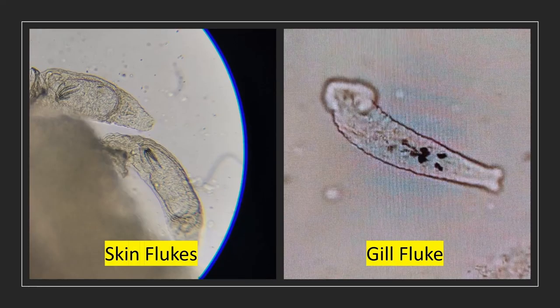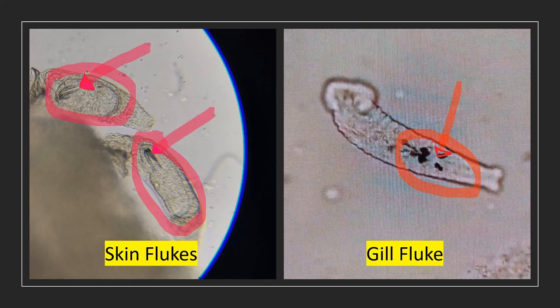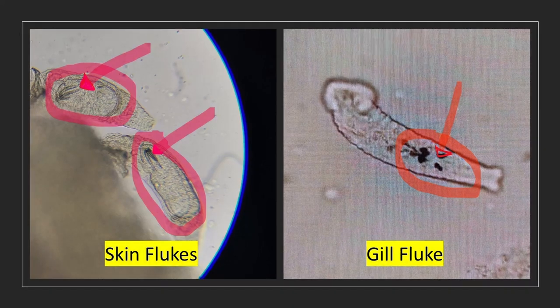So I wanted to show you the difference between a gill fluke and a skin fluke. On the right, you've got the gill fluke, which is carrying eggs in its belly and then laying eggs, which are then going to hatch on your koi. Whereas on the left you've got the skin flukes with the sac, and within the sac you can clearly see the hooks of the baby, and those are going to give birth to live babies.